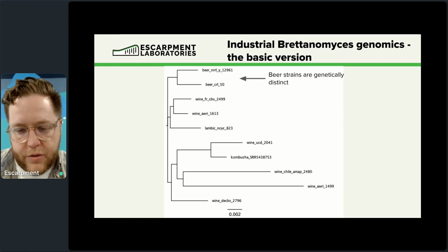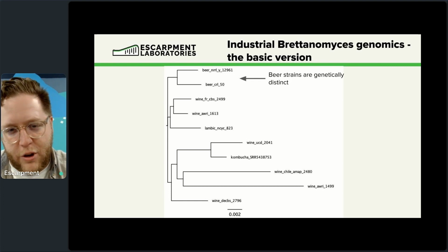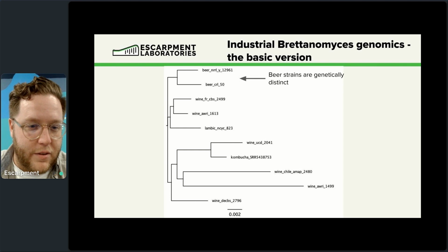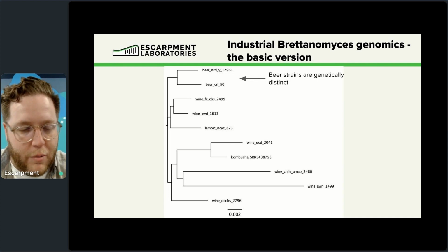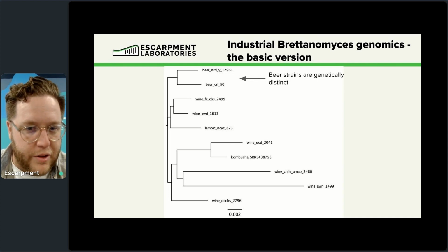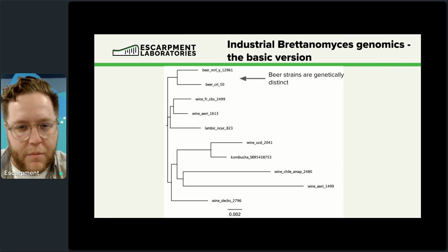But here's an example. Here's a quick family tree of some Brett strains that I chose because I could find sequence data publicly. Just like with Saccharomyces, where you might have seen us share the family tree of brewing yeast, Brett has a family tree as well, with strains that are closely related in function typically being closely related in genetics as well.